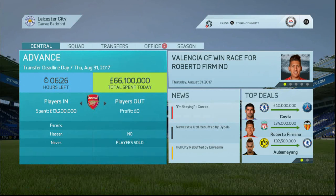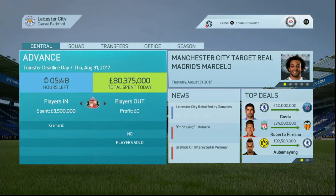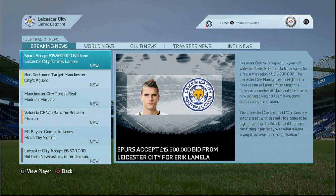6 hours left on the clock. You can see the highest deals going on. Leicester City rebuffed by Gonalons, it says right there. But we make our first deadline day signing, and it is Erik Lamela off of Tottenham. And I love this right here. I feel like all of my signings have been such bargains in this career mode. And 15.5 million for Lamela, 25, a pretty good player. I feel like that's a bargain.